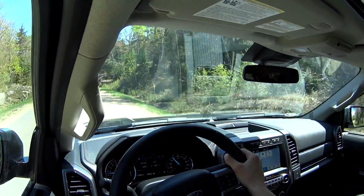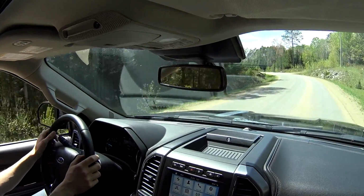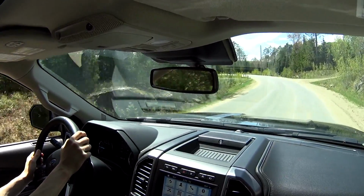But in just normal day-to-day activity, whether you're just noodling around town or you're on the highway, overtaking maneuvers, it's very capable. It downshifts multiple gears quickly. There's no thud when it does that, and it just gets up and goes and gets out of your way. And I'm really surprised, and the whole package comes together in a really seamless, well-integrated way.